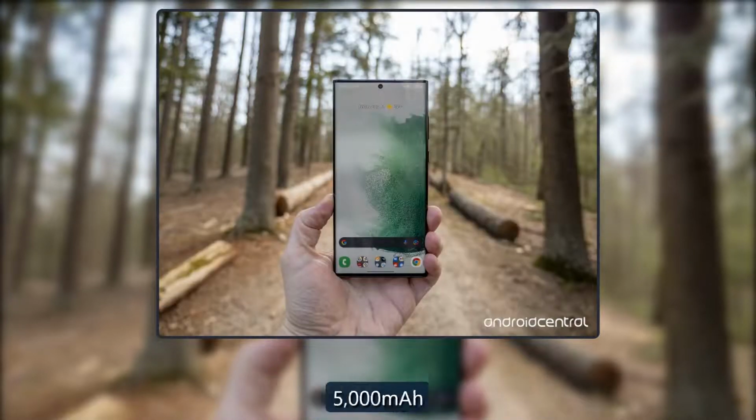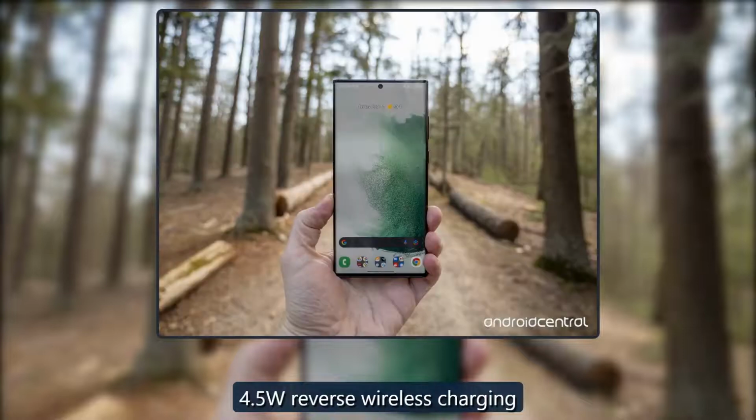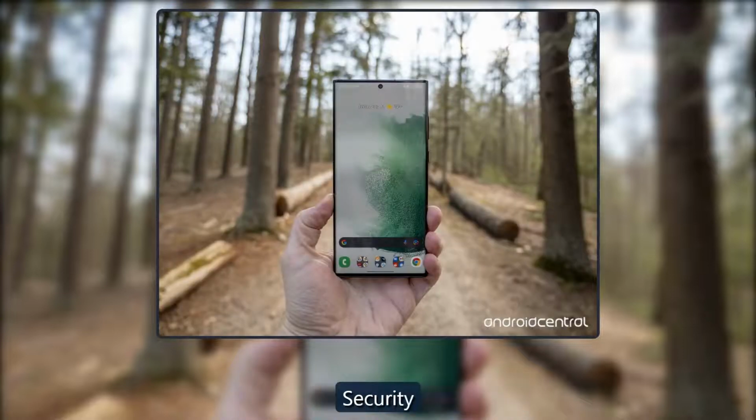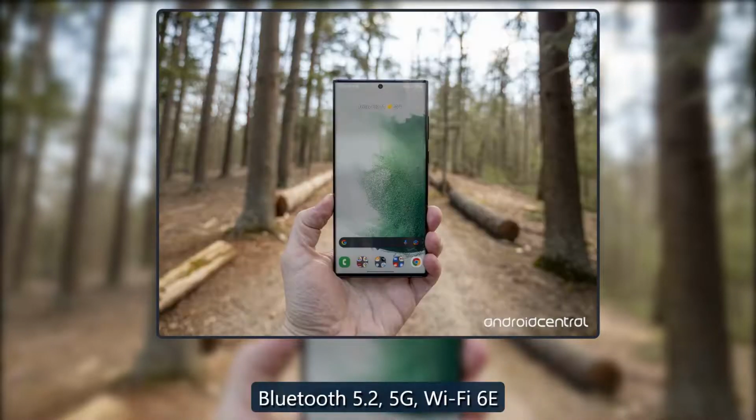Battery: 5000 mAh. 45W fast charging. 15W wireless charging. 4.5W reverse wireless charging. Security: in-display ultrasonic fingerprint scanner, 4 by 9mm size. Wireless: Bluetooth 5.2, 5G, Wi-Fi 6E. Dimensions.